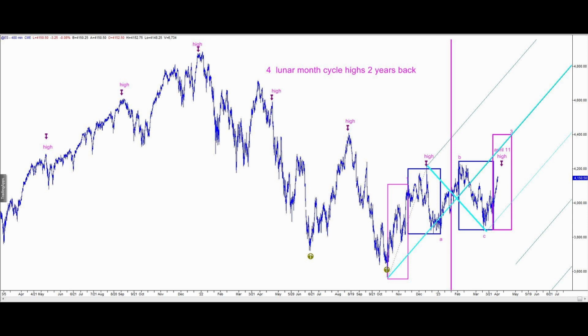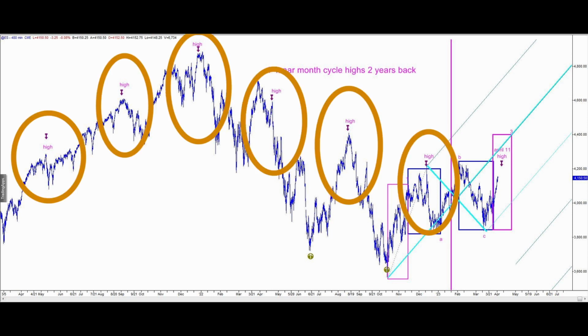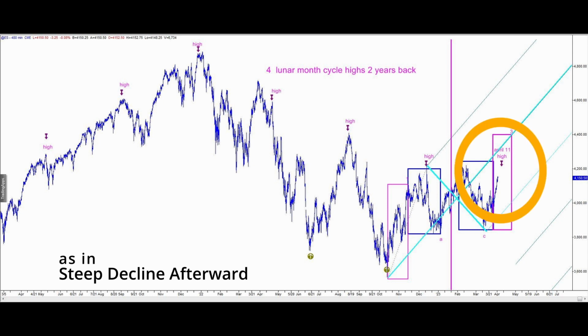But I wanted to look at some of the cycles that are running through the market right now. One of them was very interesting. It's the famous 4 lunar month cycle. And it turns out, if you look over the last 2 years, and you see it in this chart, the last 6 times in a row that cycle came in at a high point, it has been remarkably on target. The next point that was due is coming in on the 10th of April. So that's one of the reasons we're thinking there may be some downside action for a few days here.